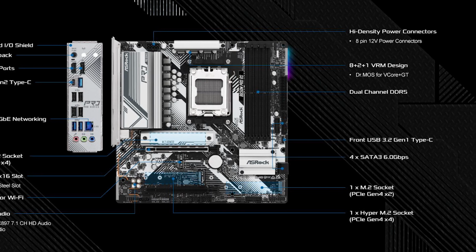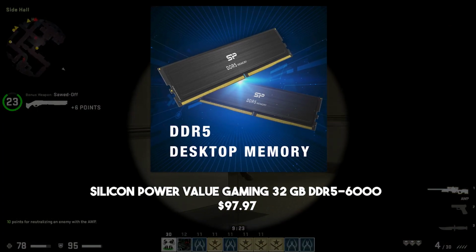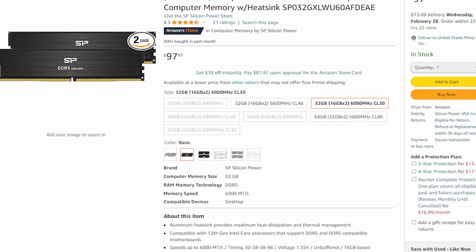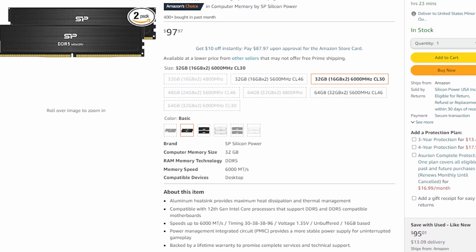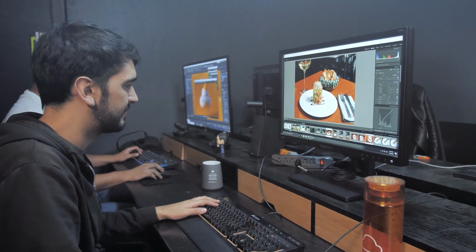Then for the memory kit, we have 32 gigs of DDR5 memory at 6000 MHz CL30 timings. If you are new to PCs and you don't understand anything about these numbers, don't worry, it basically means that it's very fast, and since it's 32 gigs of RAM, it's going to be ideal not only for gaming but also for different tasks such as content creation on the side, streaming, productivity work and multitasking.